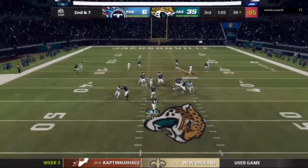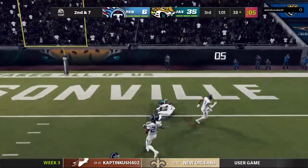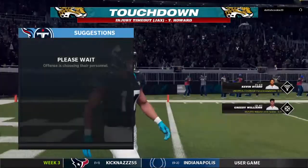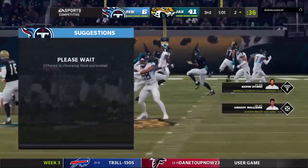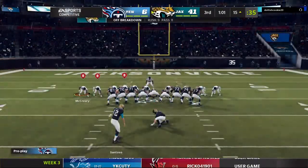They go play action with Lawrence. He's going to let this one go deep. And he takes it in. Touchdown, Jacksonville. Evan Ingram with his 2nd touchdown of the night. And the Jaguars are able to strike quickly to add on to their lead. Now for the point after.